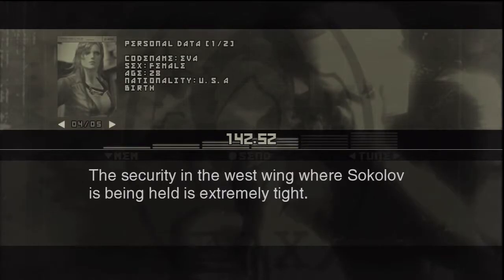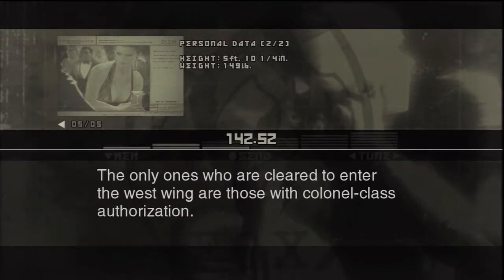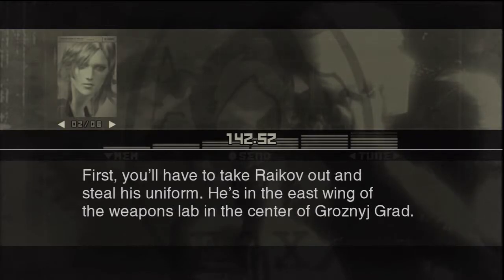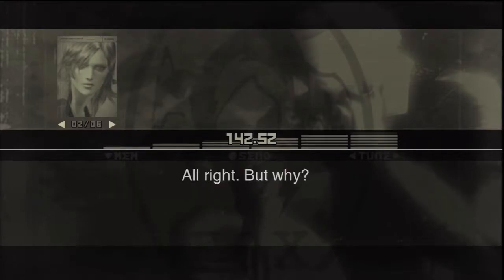The security in the West Wing where Sokolov is being held is extremely tight. The only ones who are cleared to enter the West Wing are those with Colonel-class authorization. One of those people is Major Rykov. To get into the West Wing, you could disguise yourself as Rykov. First, you'll have to take Rykov out and steal his uniform. He's in the East Wing of the weapons lab in the center of Groznygrad. The East Wing is northeast of your current location. Head northeast. All right, but why?